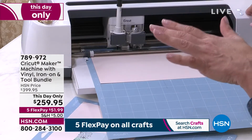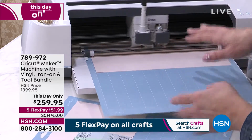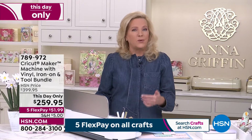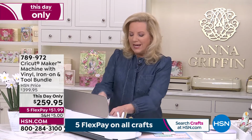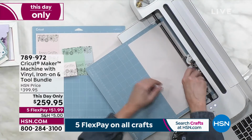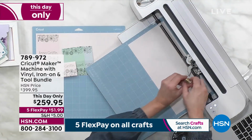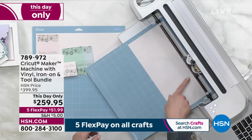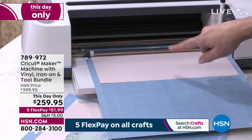And that's one of the things about the Maker, when I said this is the top of the line, right? This is the machine that's going to adapt to whatever it is you're making. It's going to grow with you as you craft, and it's going to give you new crafting superpowers. This is what's really neat about this: it's telling me to add the scoring blade. This is the adaptive tool system. There's a single and a double scoring wheel, all right? It's telling me to put it in. Now it's going to go over here and check to make sure that I did that before it goes any further.